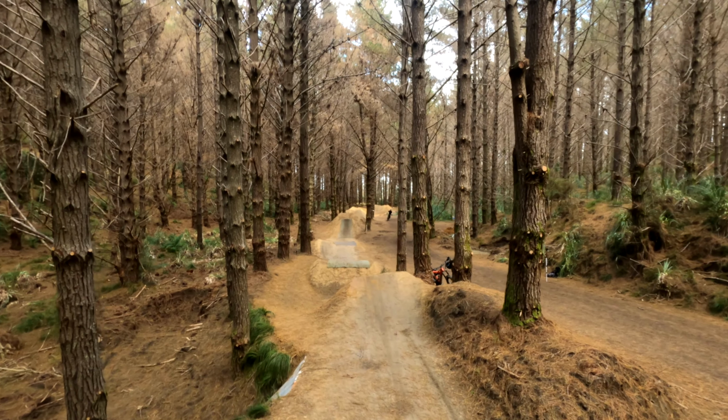All right, we need to tidy up this first one, I think. That's better. Yeah, we're over. Woohoo, it's a big gap. It's a big gap, isn't it? Woo! Yeah, we're over. Yeah, we're over.